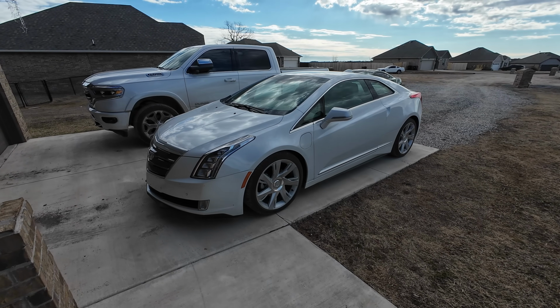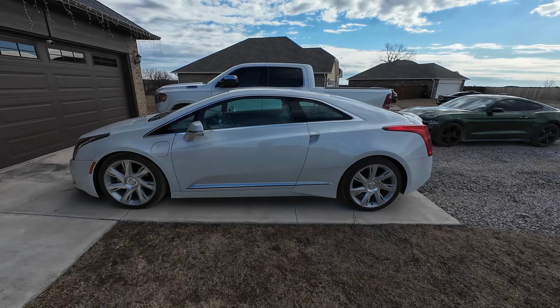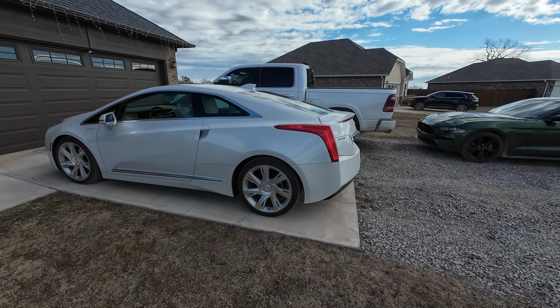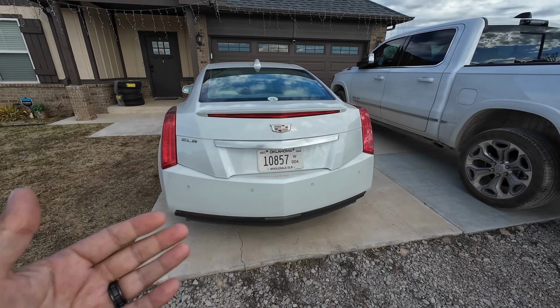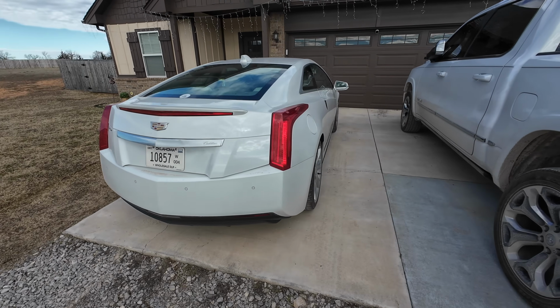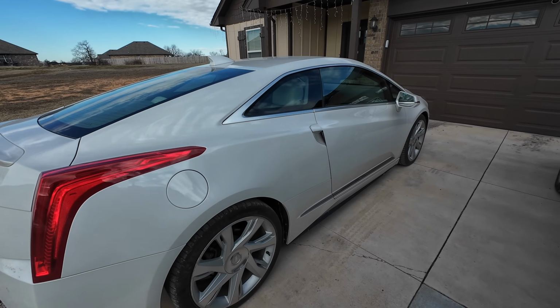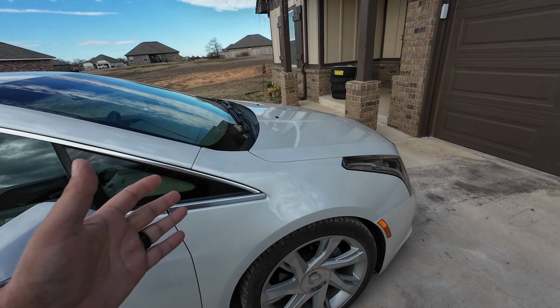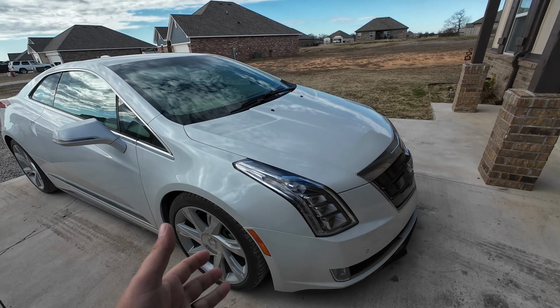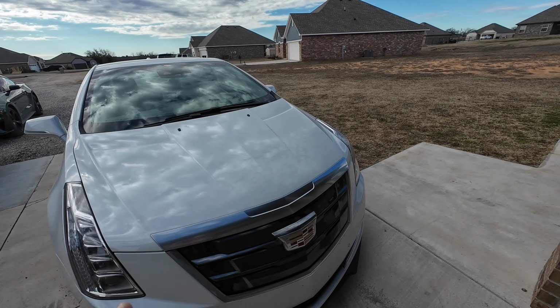So here it is, my 2016 Cadillac ELR with only 62,000 miles on the odometer. We purchased this for $12,500. Carvana already offered me $20,800 for this car. They've offered to buy it from me, and I haven't even done anything to it yet. Now, of course, the Carvana offer is contingent upon the car running and driving like it's supposed to, not having any check engine lights or problems with the high voltage charging system.